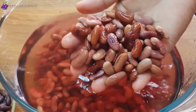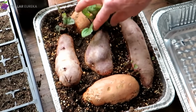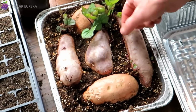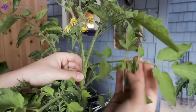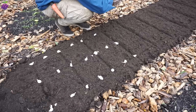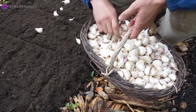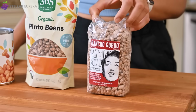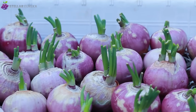From beans hiding in plain sight to pineapples growing in your living room, these crops prove that the best gardening doesn't require expensive seeds or fancy equipment, just curiosity and willingness to see potential where others see waste. What's remarkable isn't just the money you'll save, though turning kitchen scraps into productive plants can easily save hundreds of dollars per year on groceries. It's the independence you'll gain, knowing that your garden can sustain and expand itself with minimal outside inputs.